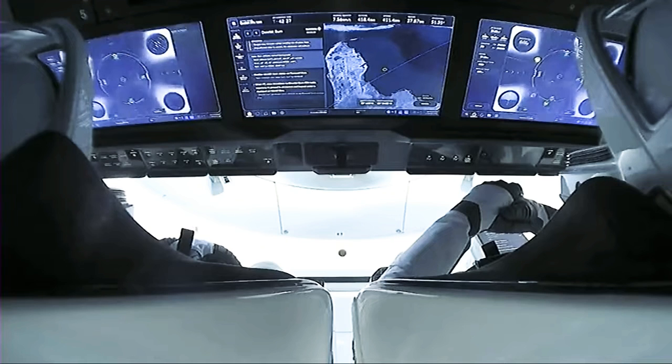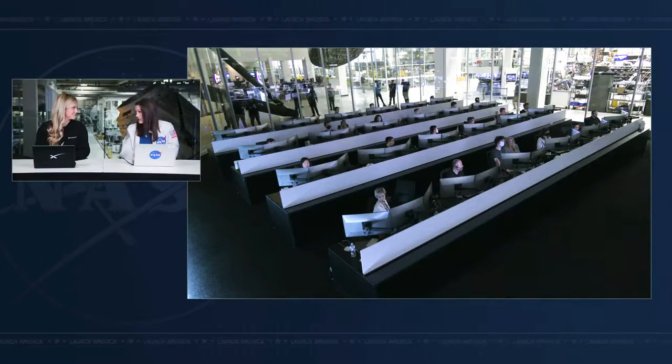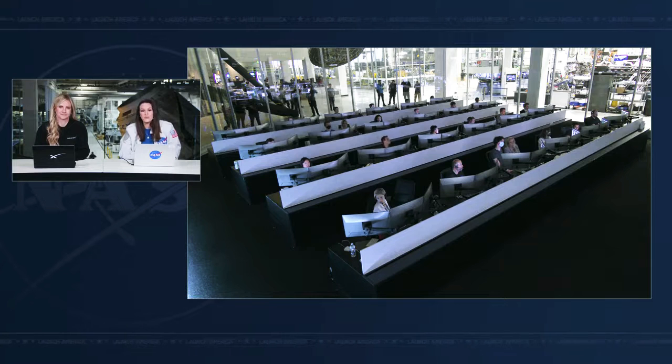And for the Crew-3 return, we looked at a number of weather items. Some of these are obvious, like no rain or chance of lightning in the recovery zone. That's both for the safety of the crew inside the capsule and the crew on the recovery teams on the water. So we're also looking for wind speeds less than 15 feet a second or about 10 miles per hour and relatively calm seas so we can safely execute the recovery operations.